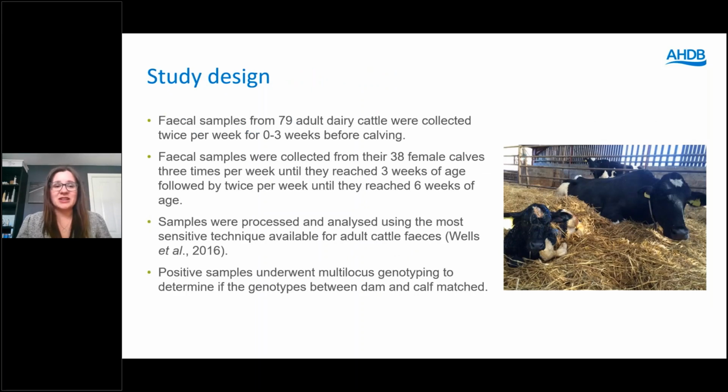So for the study design, fecal samples from 79 adult dairy cattle were collected twice per week, anywhere between 0 to 3 weeks before calving, and it really depended on when they calved. Some of them would calve that week, so they only had a couple of samples taken. Others were calving about 3 weeks later, and so had many more samples taken.